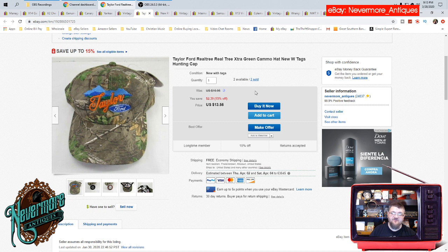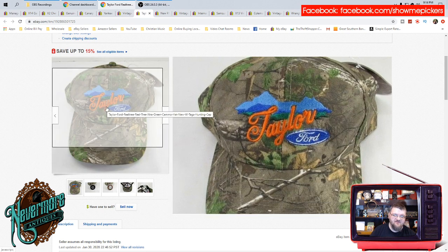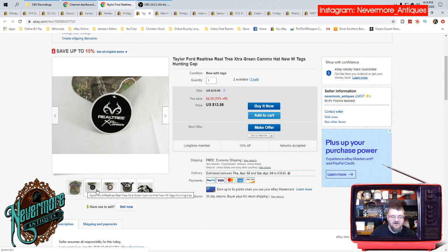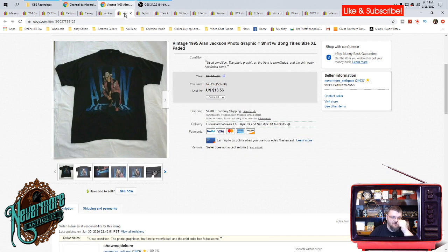Here is a Taylor Ford hat. I sold it for $13.56, free shipping. I had 2 available, 2 have sold. Brand new camouflage hats. I mean, you just can't go wrong with that. That camo looks good. I don't know why they sell, or if they went to the dealership's town or not. But I had 4 of them and 2 sold. Who'd have thought? I paid like 50 cents apiece for them.